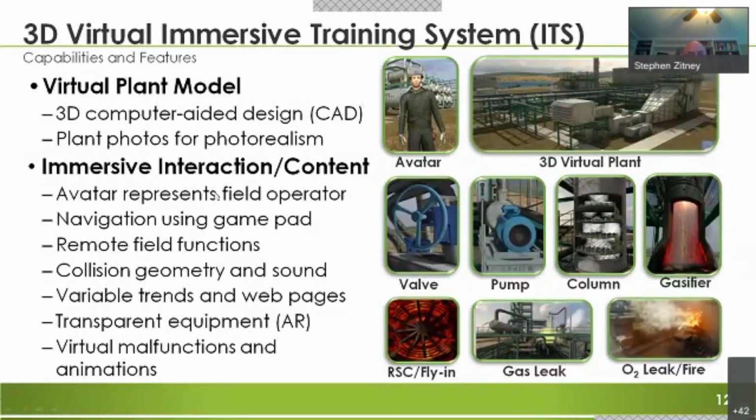So as you saw in the video, in terms of the immersive piece, you have an avatar that represents a field operator that you move around the plant using a standard gamepad type controller, and you can interact with different objects within the plant. So the operator can open and close a valve, start up and shut down a pump. So there's full collision geometry sound. So when you start up a pump, you can hear it running. We can bring up variable trends and web pages in the virtual environment, which is great for training purposes.